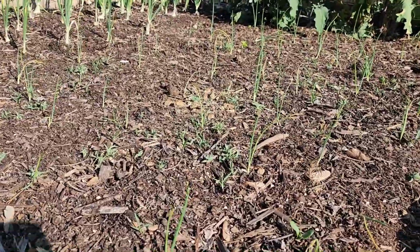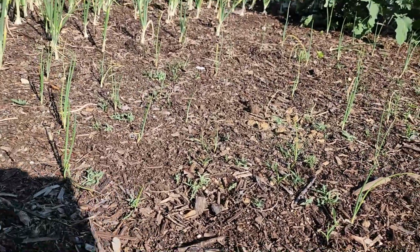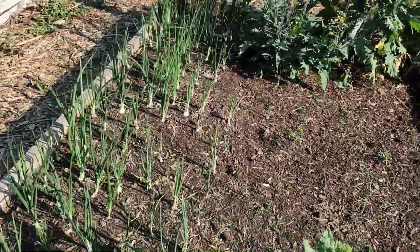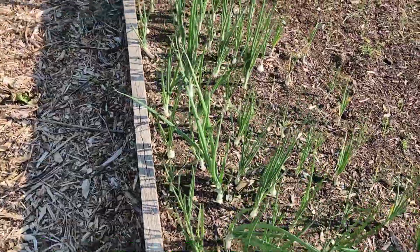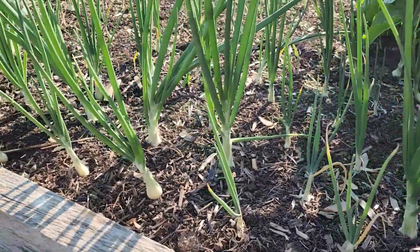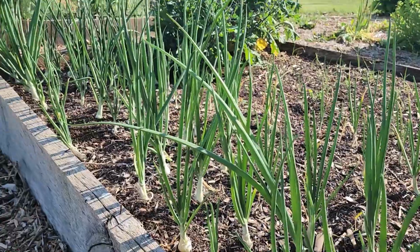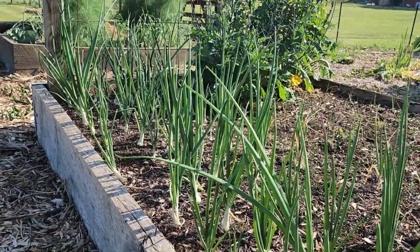I do have to come in and do a little bit of weeding so they can stay ahead of the weeds, but I'm happy to see a lot of the ones that I started from seeds still alive. And look how good these starts are doing. This is the first time I bought started onions, and I planted them in here just so I wasn't feeling too far behind, and I'm not anymore. Look how beautiful these are doing.